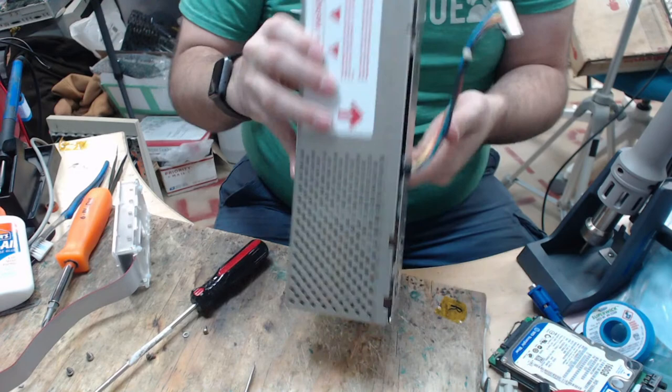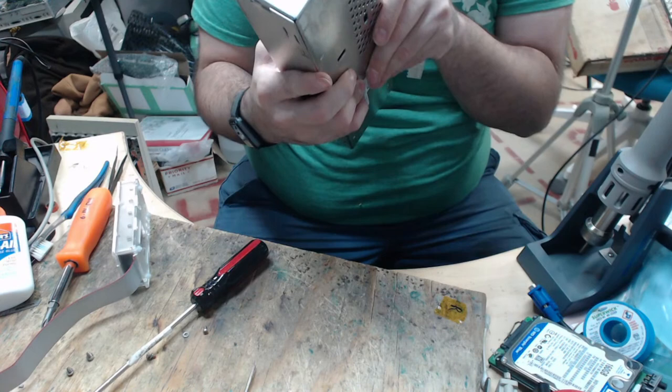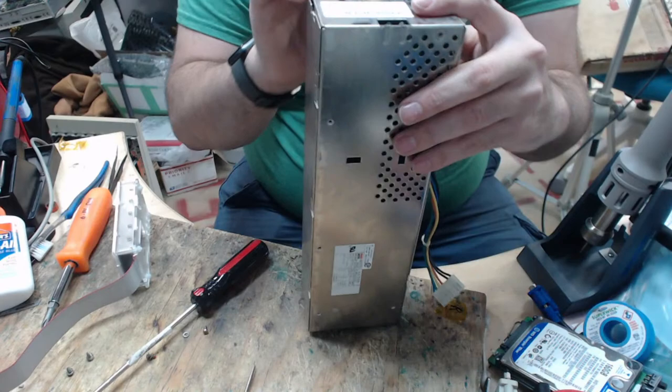I know, but I'm pretty sure this is the one that does not work. That's why I want to open it up.